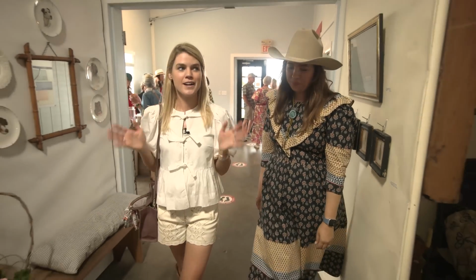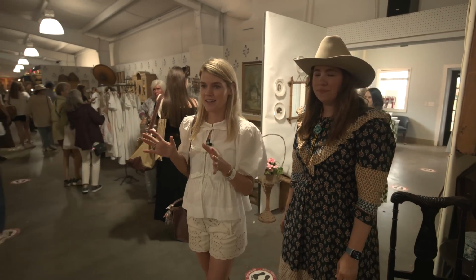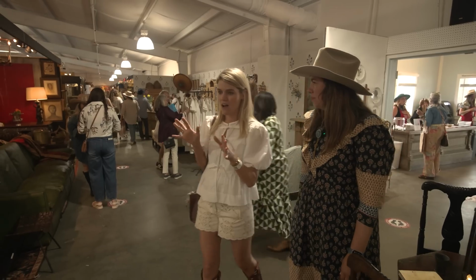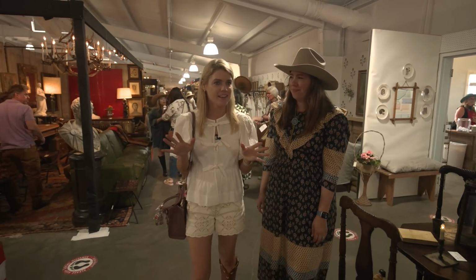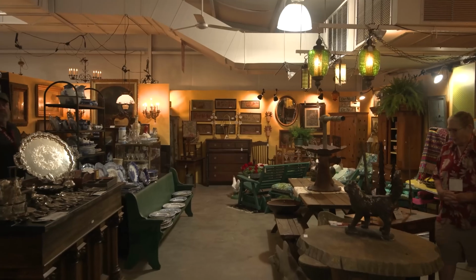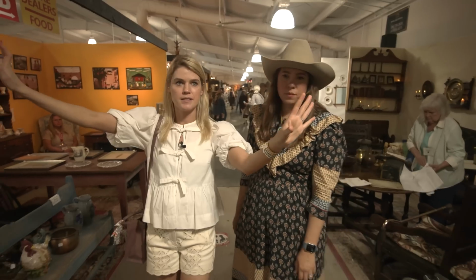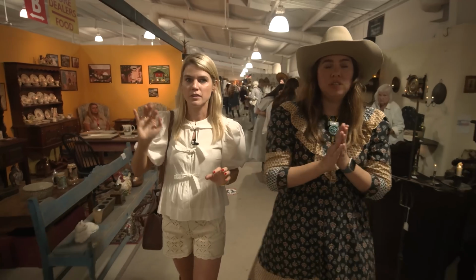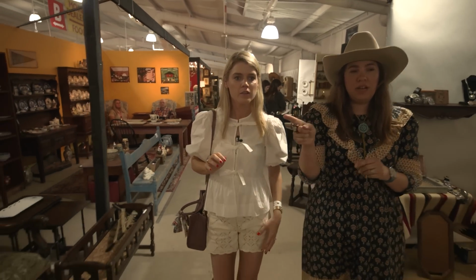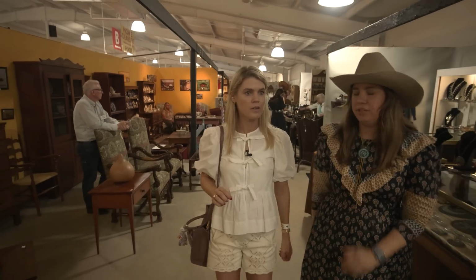Okay, so now we're inside the big red barn, and immediately I want to stop and look at all of these amazing booths. These vendors must be from all over the world. How long does this building extend for? So there's several more rows going this direction, and then behind us there's a whole other section.